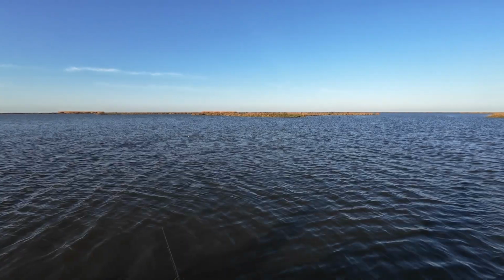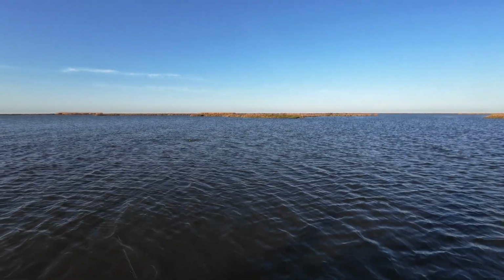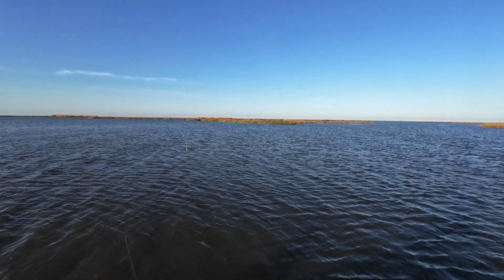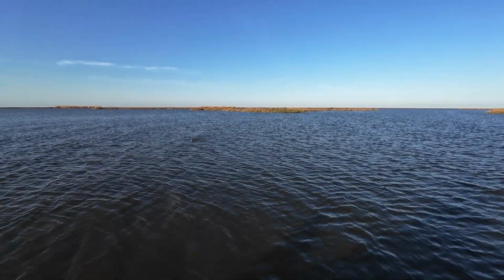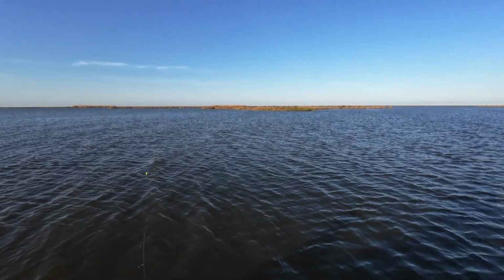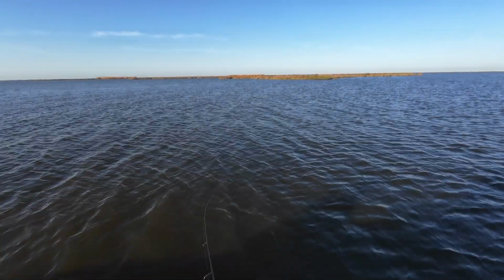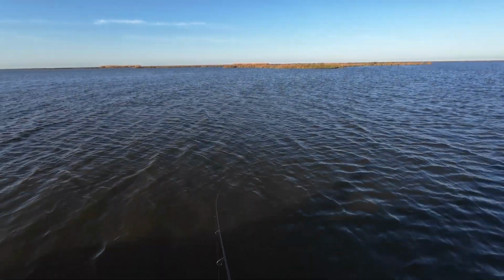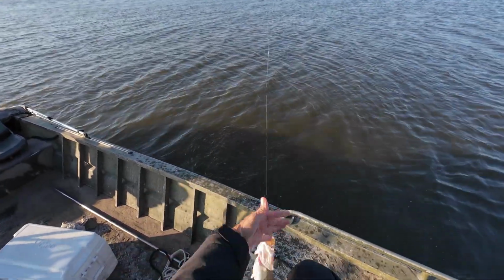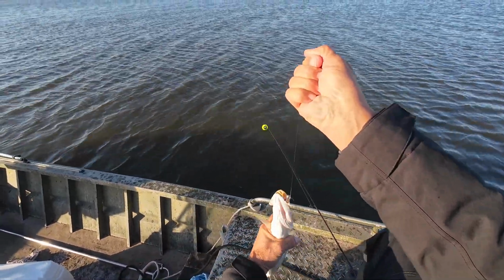Alright guys, we got a little company out here today in Lake John. Three additional boats in the same area that we're in. There he is. Oh yeah, feels like a decent fish. Felt like a decent fish when I first hooked him, but as he's coming in, I don't know. Oh, he'll make the team. He's just not a 16, but a 14.